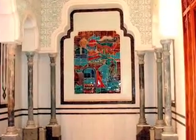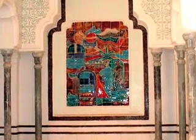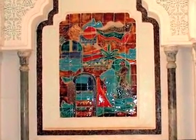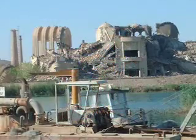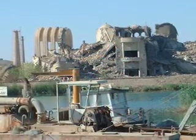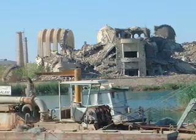And this is kind of neat. It was like a tile picture or something on the wall, so I took a picture of it. And these little pillars are solid marble. And here's the palace that was across the Euphrates River. Totally bombed out.